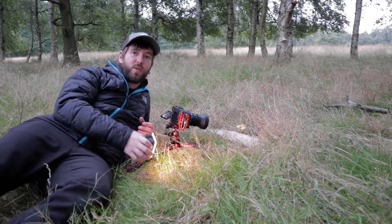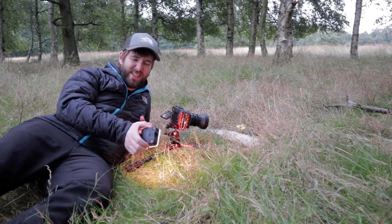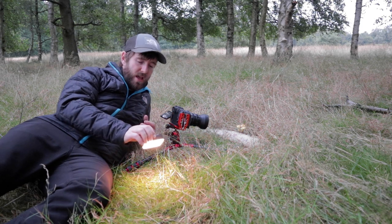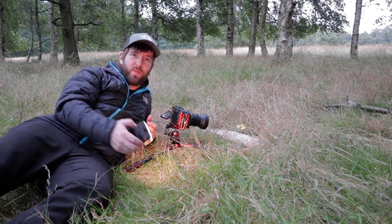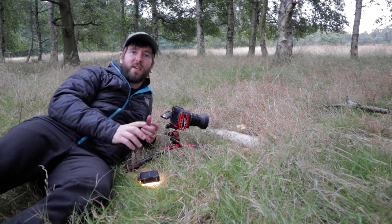And basically, I'm going to be using this little light here, this Sammy Tin light. I got sent it free by the makers, and it's supposed to be a vlogging light for doing that. It's crap for that, but for just illuminating subjects on the floor like this, it's actually really good.